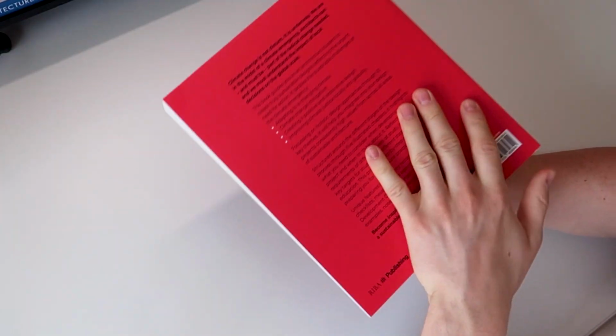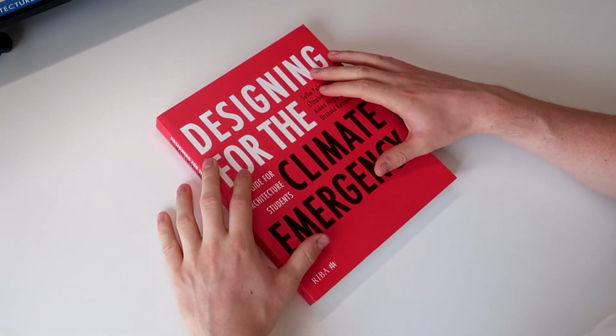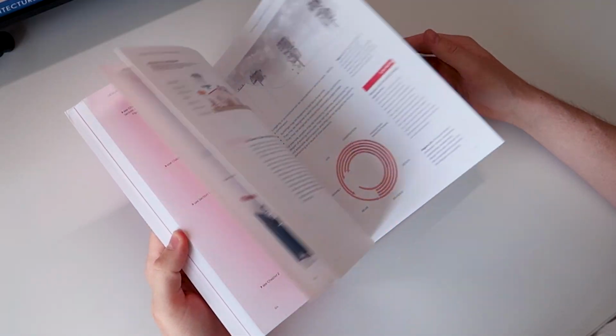So to begin with, I'm a fan of the aesthetic. It's very, very well laid out. It's very, very well curated. I like the red, I like the white, I like the black. That's because my current project is red, white and black. It looks very neat, it's very well put together, and I think it's a very good guide for students.